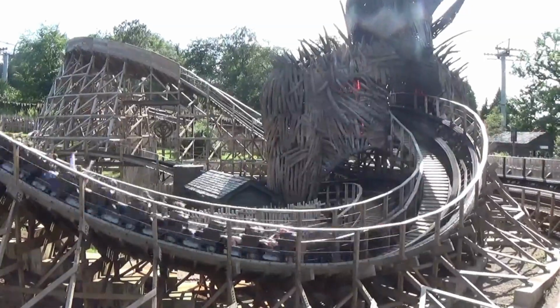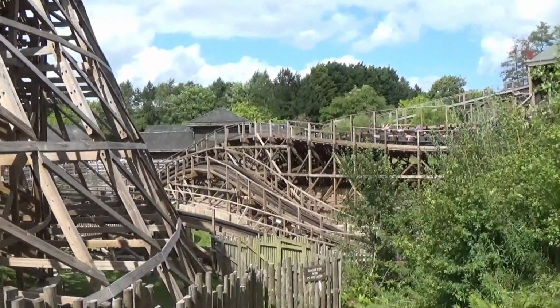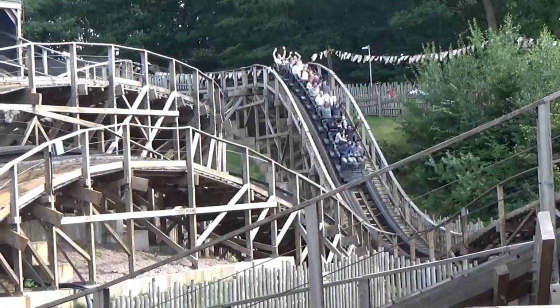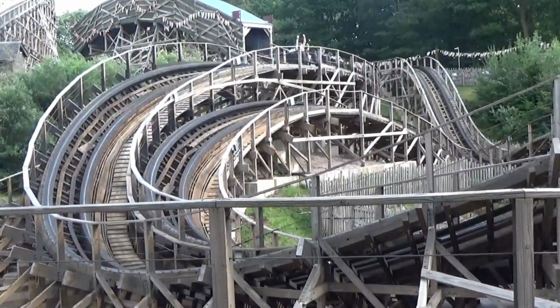Opening in 2018, Wickerman was the first wooden coaster in well over a decade, featuring lots of twists and turns as well as lots of fire effects, and was the first wooden coaster to feature wood and fire in the same ride. And this has become now one of the headlining attractions of Alton Towers. It's definitely one of the best, well presented rides.